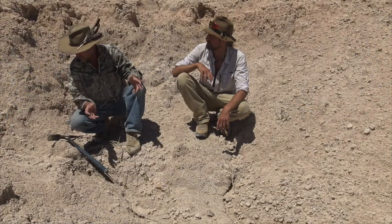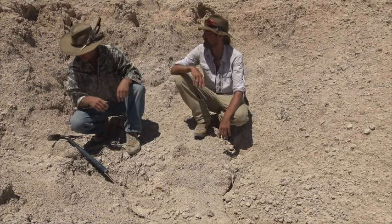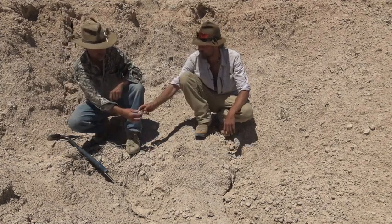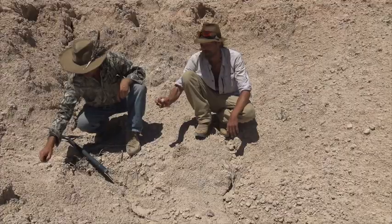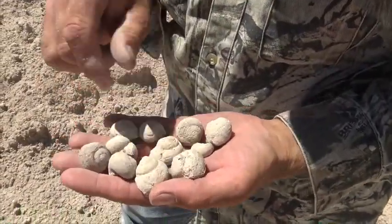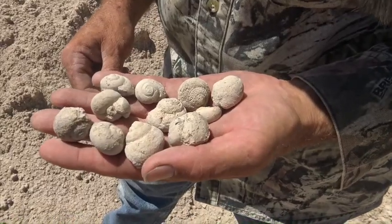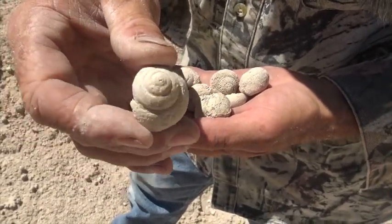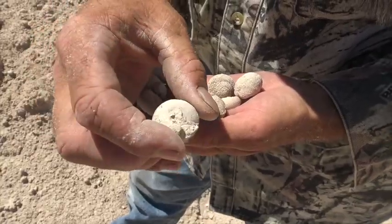One of the things about this site too that's kind of fun is it's got all these brachiopods, all these snail shells. Oh yeah, these things are awesome. They're all over in this layer with these fossils. This shows that it was a marine environment that this was laid down in. Stream bed, yeah. Shallow shoreline, something like that.